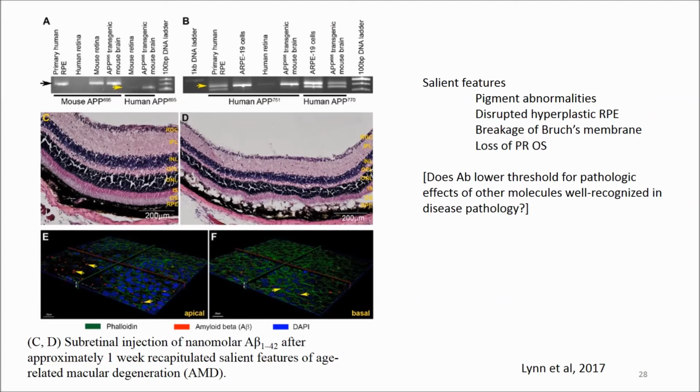But a recent study raises an interesting question about A beta as a driver of macular degeneration. In this study, A beta 1-42, which is the toxic oligomer, was injected in the subretinal space of mice. And very rapidly, after about 1 week, the retinas had features of age-related macular degeneration, including pigment abnormalities, disrupted hyperplastic RPE, disrupted Bruch's membrane, and loss of outer segments.